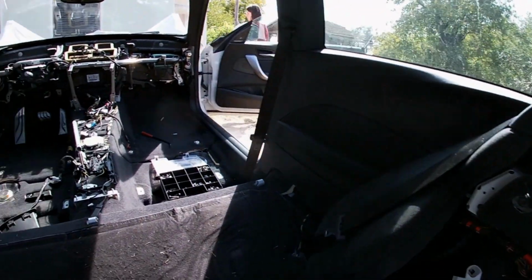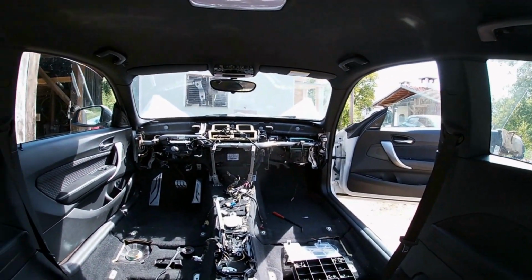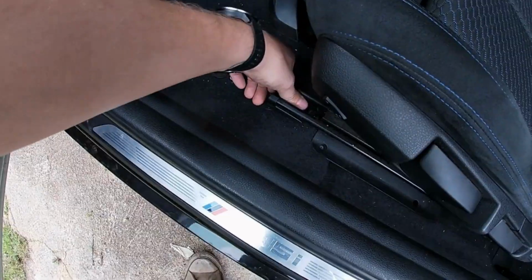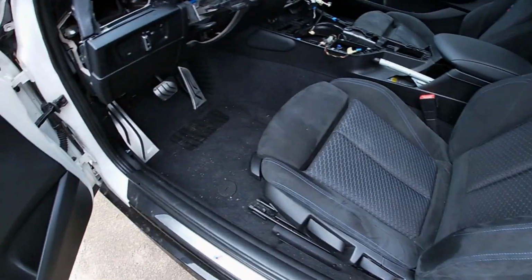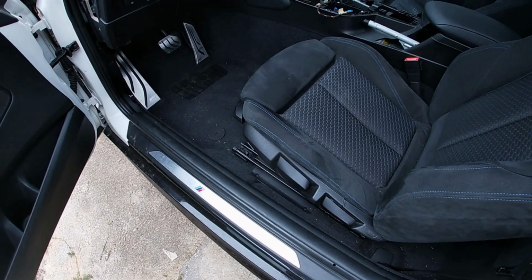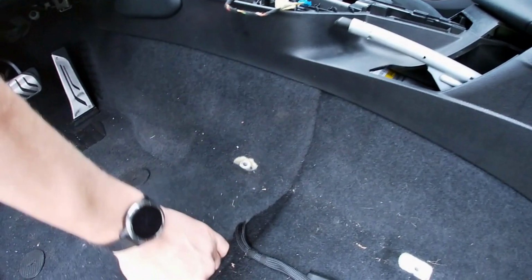So everything is buttoned up right now, ready for the dashboard and center console, and then the seats. Yeah, we've put the interior back together, most of it. Now it's time to pull it back out because this carpet needs to go out. Well, this should do it.